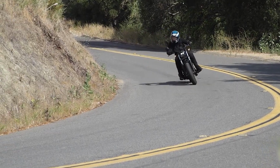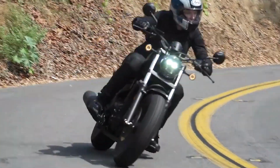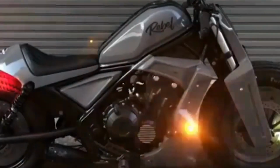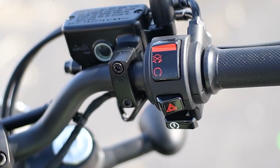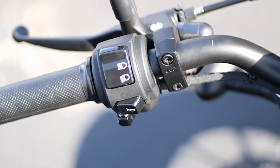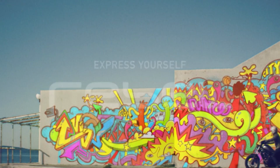The Rebel 300 is a fantastic value for beginners or riders who mainly stick to city streets. Its lower price and excellent fuel economy make it budget-friendly. The 500, however, offers more power and versatility, making it a better long-term investment if you plan to ride on highways or with a passenger. Compared to competitors like the Kawasaki Eliminator 400 or Harley Street 500, the Rebel 500 undercuts them in price while offering Honda's legendary reliability.